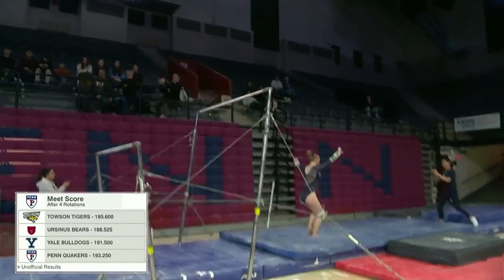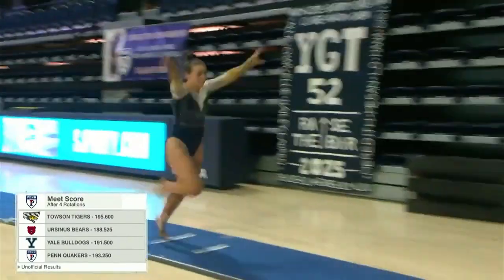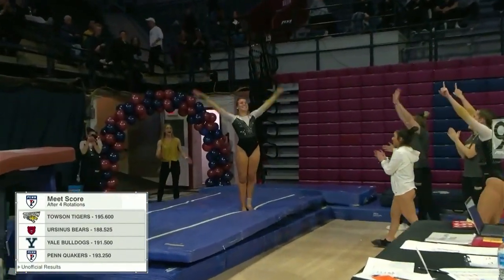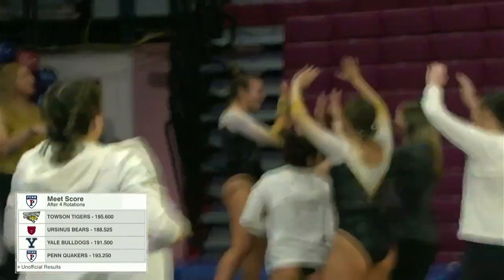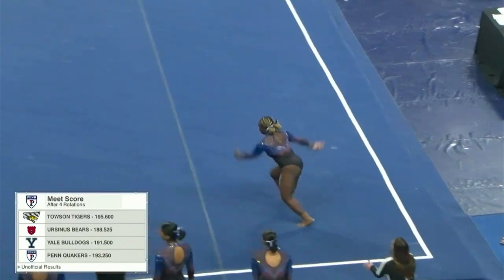Excellent work today. 195.6, bouncing back after kind of a tougher weekend last week. But also Ursinus and Yale both having quality goes. Penn a little bit down, Yale a little bit down, but Ursinus a huge bump for them from last week after winning their meet last week.